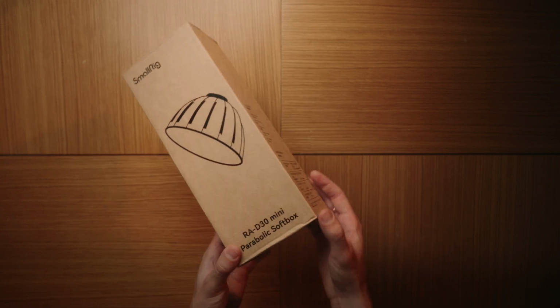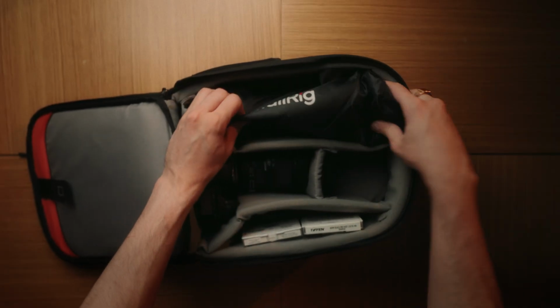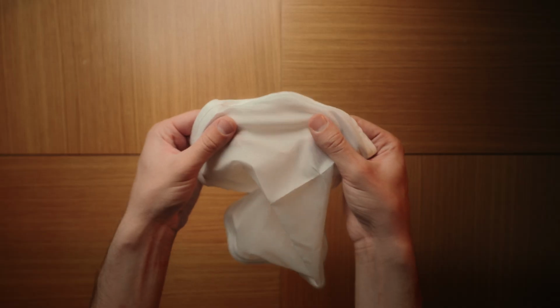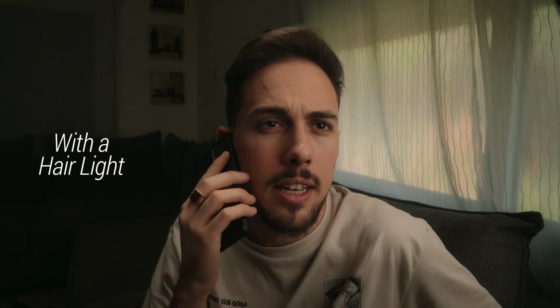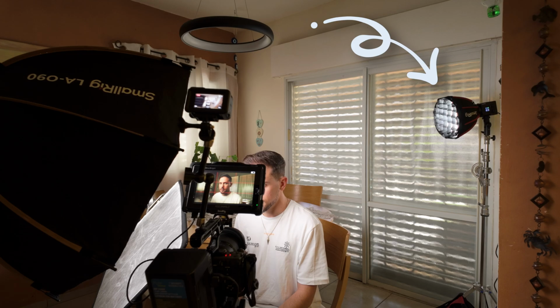This softbox comes in a little carry-on bag, very lightweight, so it's easy to put inside the camera bag. Also it's super easy to set up, so by pressing the rods like this, it opens, and you also get in the box a diffuser layer and a grid. I find this softbox perfect for using with the RC60B for a hair light, which is nice because you can do a small and lightweight overhead setup. And also for a kicker light, when you don't necessarily need a big softbox to get a nice kicker light.